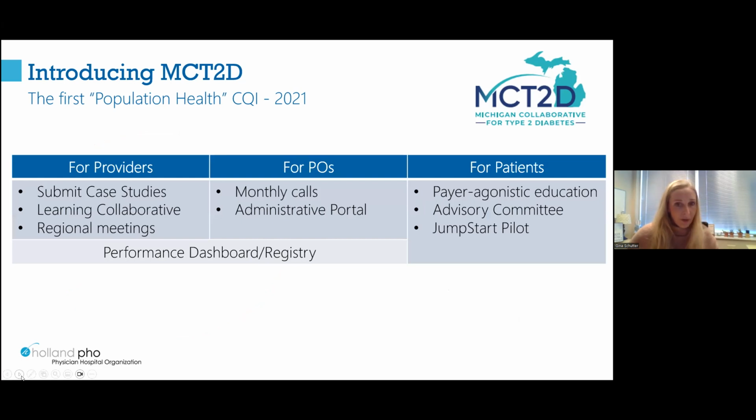If you're not familiar with the work of the population health CQIs, here's a framework, from my point of view, of the work that they have for providers. There are expectations that in order to earn an uplift, the reward for participating, providers are going to have to submit case studies. They're going to have to participate in learning collaboratives and regional best practices sharing through meetings. There are performance dashboards that are aggregated by a partner called MDC.